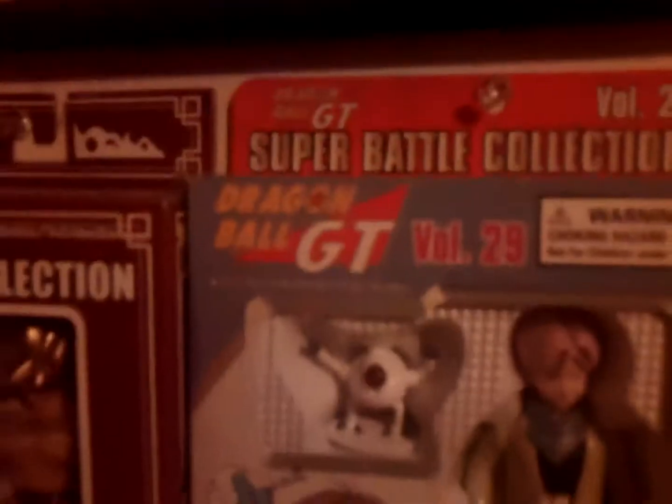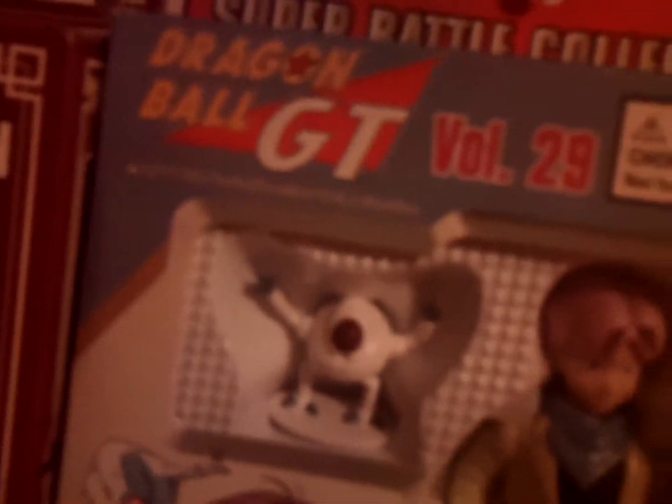And then, Volume 29, Dragon Ball GT Trunks and Gil, or Giru. It's the only Giru toy I have. I used to have another one that came with a pan, but I have no idea what happened to him. It just got lost when I moved.